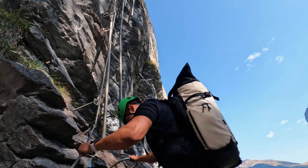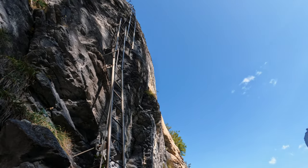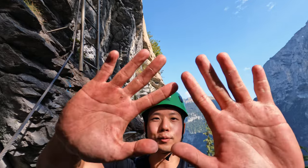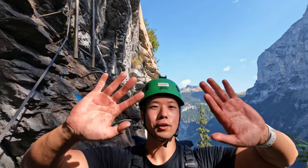I feel like this ladder is the worst because it actually caves in. It's a bit of an overhang. Oh yeah, it is an overhang. No wonder. Okay, by the way, this is how gross your hands get. Don't touch your face. I guarantee you there's some stuff you don't want to know about on these ladder rungs. Oof.